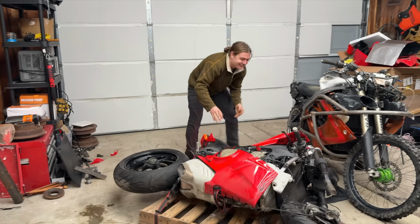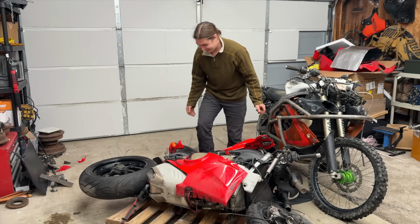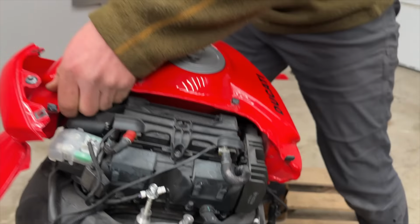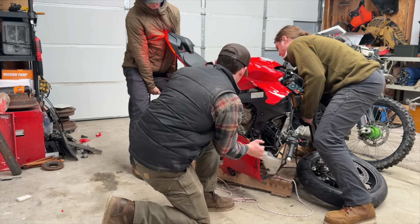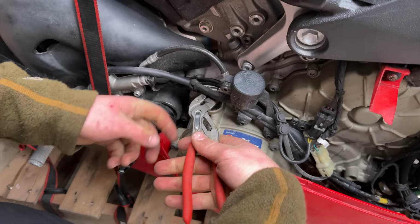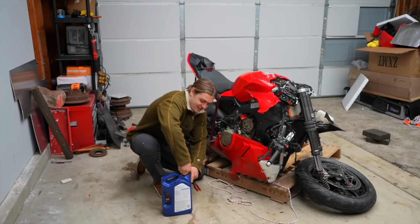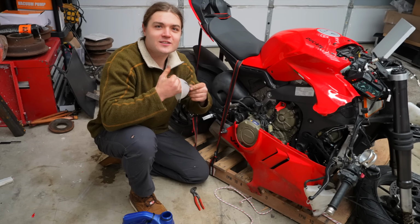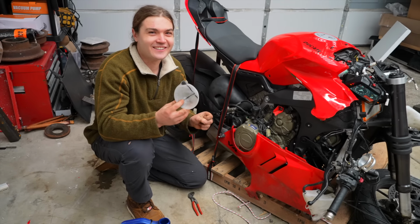Dang it. All right, let's try that again. Luckily, this thing's light. Where's the computer? Whoa, that thing was on there tight. I literally run this oil in everything. If it works in my 2002 Tundra, it'll work in a 24 Ducati.